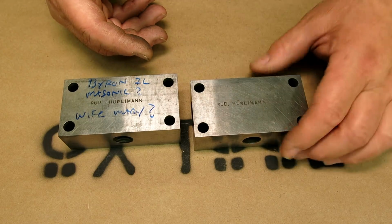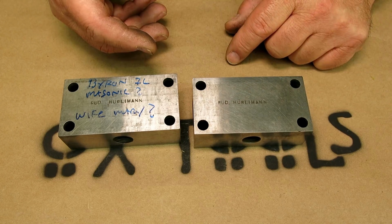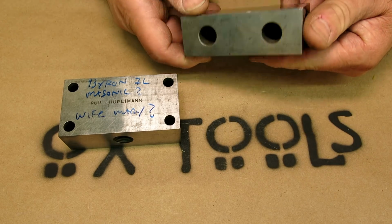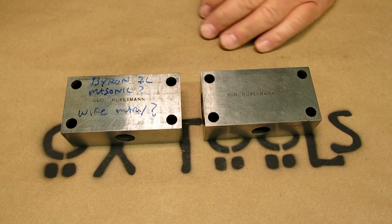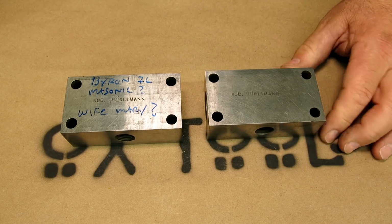So I feel like Rud's looking down going, cool, somebody's got my blocks, right on. And he goes, if you only knew what those were, they were valve bodies for a poop pump or something. I don't know what. I'm making jokes here now. So anyway, I hope he's having a good laugh up there watching us play with these blocks.